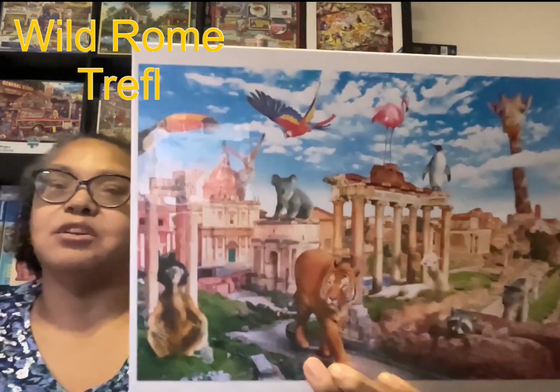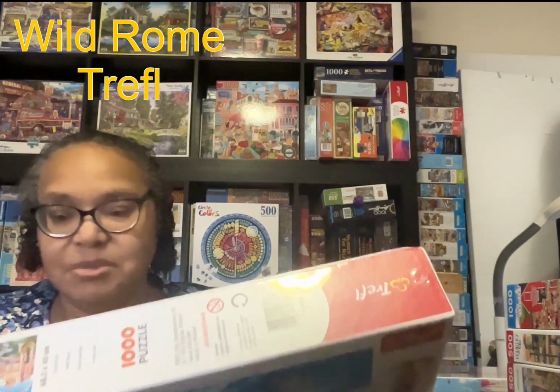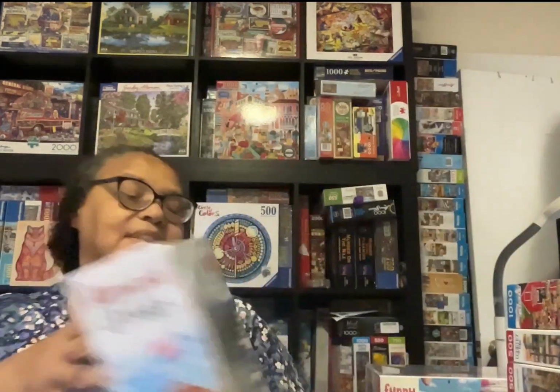And I would imagine that's, if not the Colosseum, somewhere near the Colosseum. I'd have to look that up. Let me see if the back of the box is telling me where exactly that is in Rome. But this is Rome, Funny Cities, Rome. And I want to see if it has more of a name. And it's called Wild Rome.